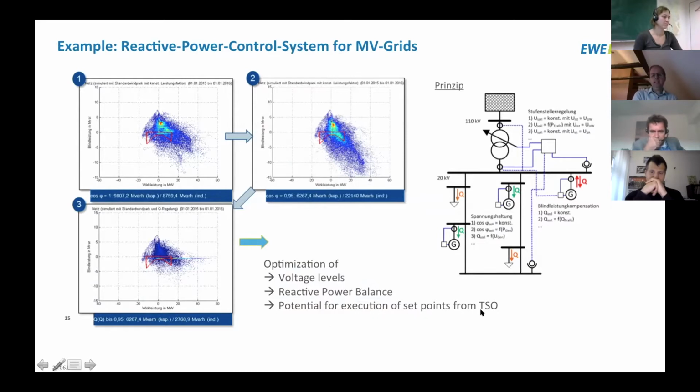And that's the idea that I wanted to bring you today: that we, as a distribution system operator, have the idea that in the future, our medium voltage grids can be operated like regional power plants, where we will be able to execute set points for reactive and active power at the connecting points to the 110 kV level. So I think by automating the systems and using all the flexibilities that we will have in the distribution grid, we will be able to raise the automation level to a region where we are able to do this.